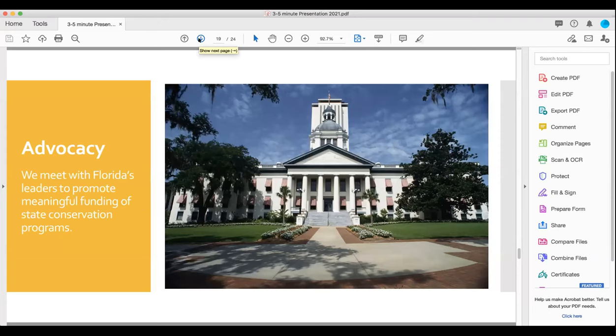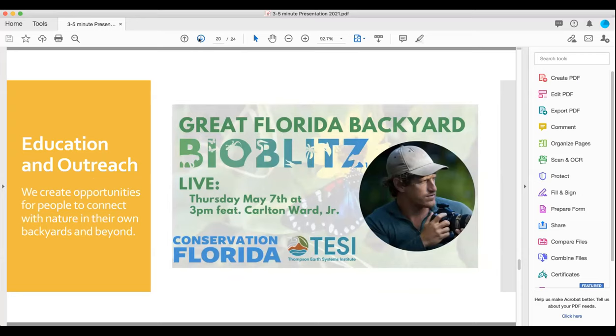One big thing that we do is our advocacy and education. So we are able to meet up with different leaders or different counties and talk about and try to implement different ways that they can conserve better land or nature aspects in those counties. Next. Our education and outreach, we have so many different projects.